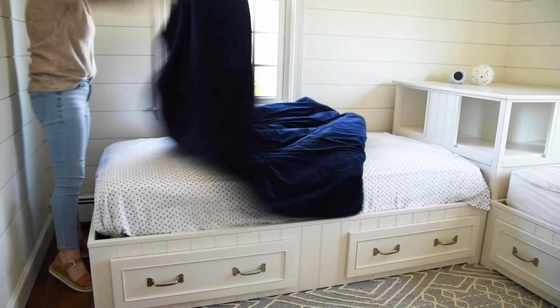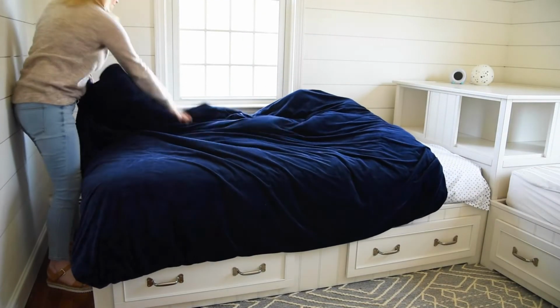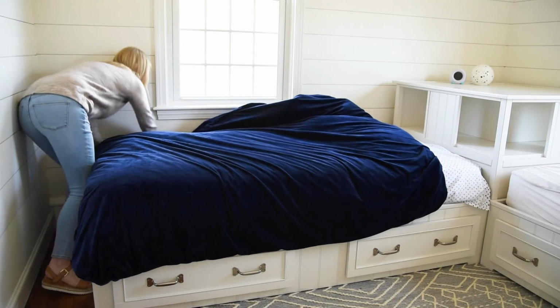The starting point for the space was the navy blue duvet. We already owned this duvet cover and my son absolutely loved it, so there was no way I was getting rid of it. But I did want to pare down some of the navy so it wasn't so all-encompassing. Layering bedding is a great way to achieve a fun look, especially in a kid's bedroom. Playing with patterns and colors gives a great effect.